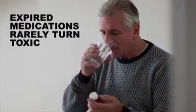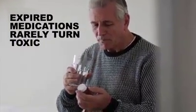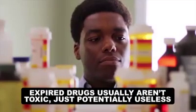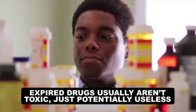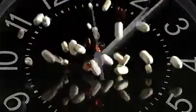Luckily, expired medications turning toxic doesn't seem to happen all that often, or at all, really. So again, expired drugs usually aren't toxic. They just might not have enough of the original drug left in them to, well, do anything. So the question scientists ask is, how long does it actually take the drug to become useless?